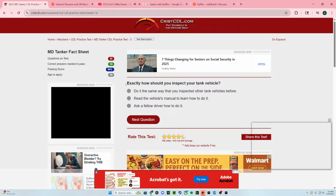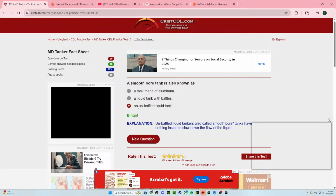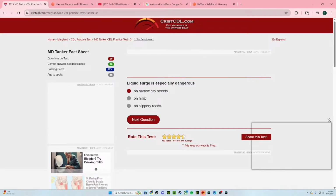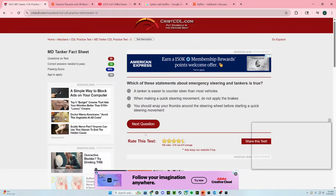That's just a CDL question too. Exactly how should you inspect your tank vehicle? A smoothbore tank is known as an unbaffled liquid tank. Liquid surge is especially dangerous on any hills, but I guess slippery roads too. That makes sense.